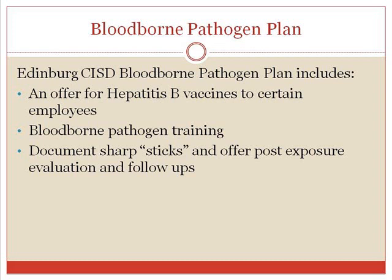The district will also log all sticks by needles or sharps in the healthcare setting as defined by the rules, and also provide for post-exposure evaluation and follow-up with any employee who has a sharps injury. A sharps injury is an injury that occurs whenever a contaminated or potentially contaminated sharp object punctures your skin, thus possibly infecting you with a bloodborne pathogen.